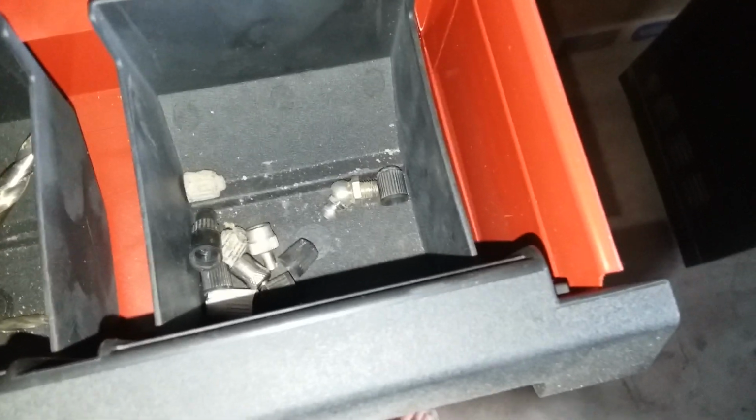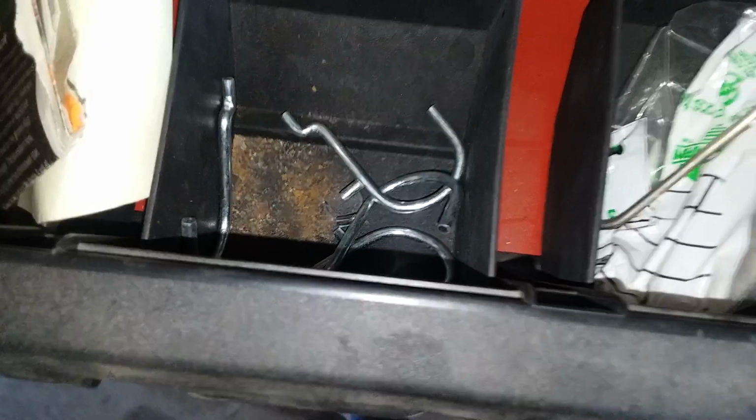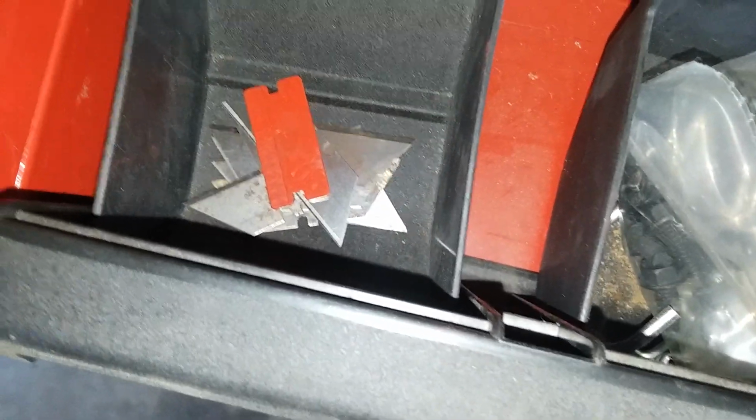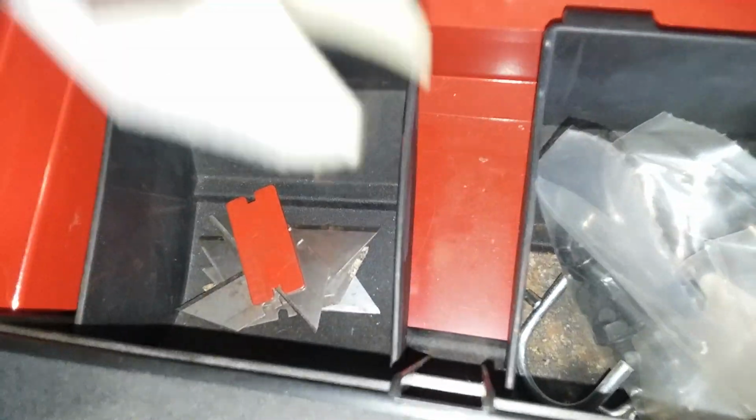Tire crap and a greaser and some electrical crap, random drill bits, random parts, and lug nuts I find on the side of the road. Spare stuff from my box, don't really know. Some papers and razor blades in that plastic one for getting like decals off and stuff.